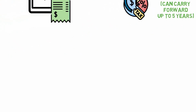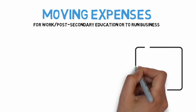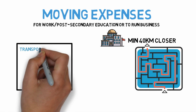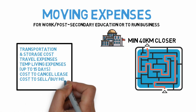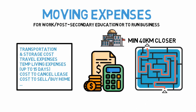The next overlooked tax deduction is moving expenses. You can claim this if you have to move to work or run a business, or you need to move because you need to study as a full-time student enrolled in a post-secondary program, and you need to move at least 40 kilometers closer to your new work or school. Some of the eligible expenses include transportation and storage costs, travel expenses, temporary living expenses up to 15 days, cost of canceling the lease, or cost of selling and buying your home, and more. Similar to the home office expenses, there are two calculation methods for this claim, with one simplified method and a detailed method.